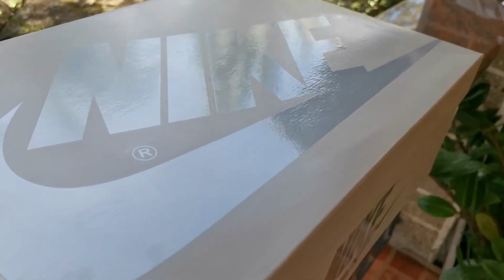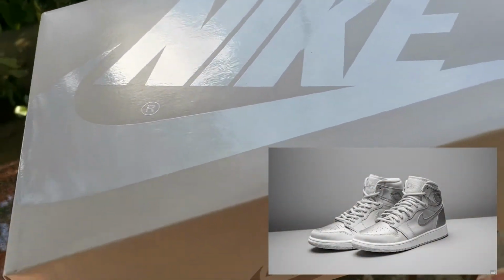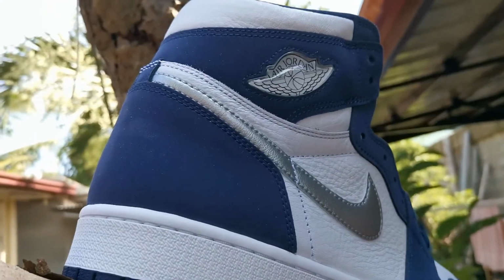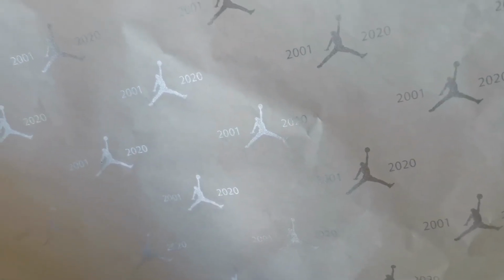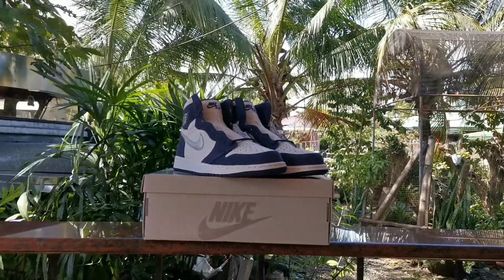So I'd like to break things down. Now, starting things off, it comes in the silver Jordan 1 box just like its sister pair, the Co.JP in silver, released earlier in the year, but definitely I prefer this pair better because of the midnight navy accents. And of course, it comes with a special tissue with the printed Jumpman and 2001 and 2020 all over the paper, which gives a nod to its previous release back in 2001.